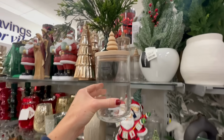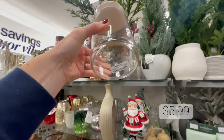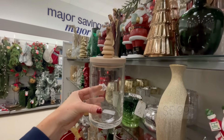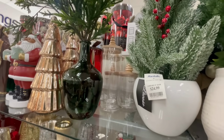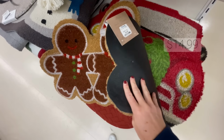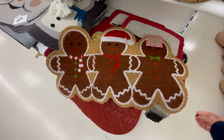I also loved these little Christmas tree canisters. If you do a lot of holiday baking, a couple of these would be so cute to have out on the countertop with some flour or sugar inside, and they would also be really cute to gift as a little baking kit also. And they did have a bunch of sizes available, which was kind of nice. And how cute was this little gingerbread doormat? It's just little details like this that make coming home feel special and festive during the holidays.